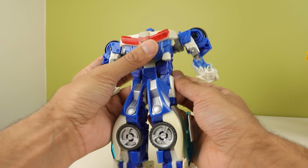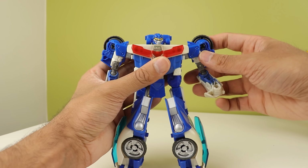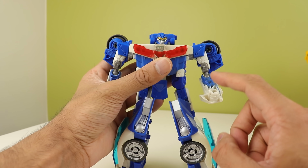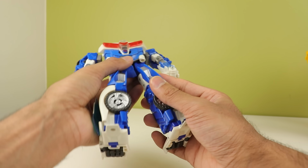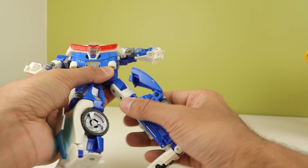So he has a head that rotates. It's actually on a ball joint, but it doesn't really do much. Shoulders can do a full 360. They can go out here, and then they can go out here as well. You have almost an elbow, a ball jointed elbow that only bends about 90 degrees, and then the hips can go forward that far because the knee pads get in the way. They can go back all the way. They can go in and out.